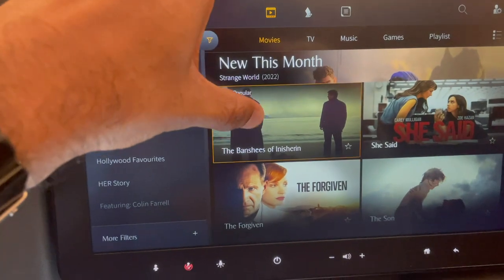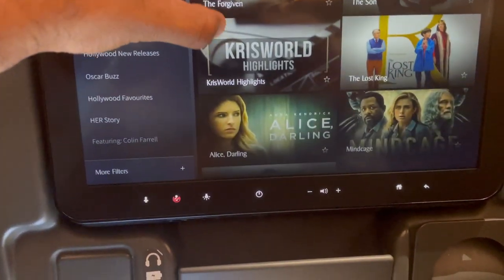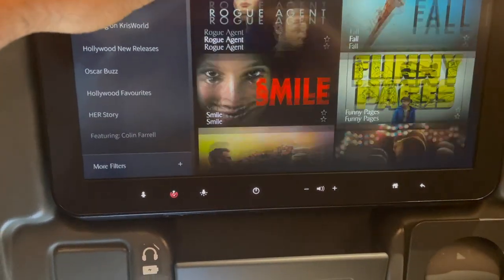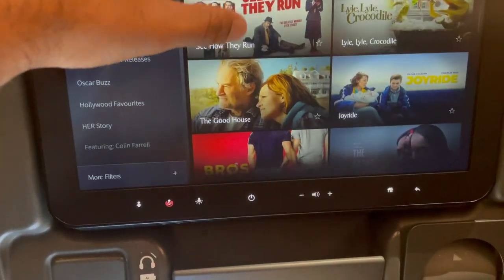The in-flight entertainment system has a vast and extensive range of movies and TV shows plus music for you to choose from. With a flight that's just under 3.5 hours, Singapore Airlines has definitely got you covered.